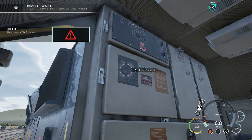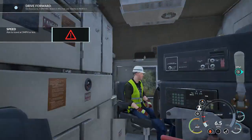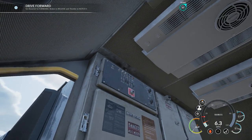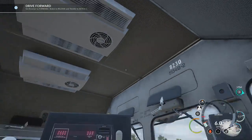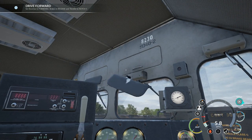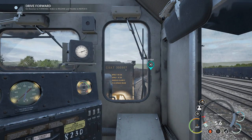Ooh, fuse cabinet. Yes, yes, yes. Zip it. It's all these. Emergency fuel cutoff and engine stop. Sun visor. Cool.